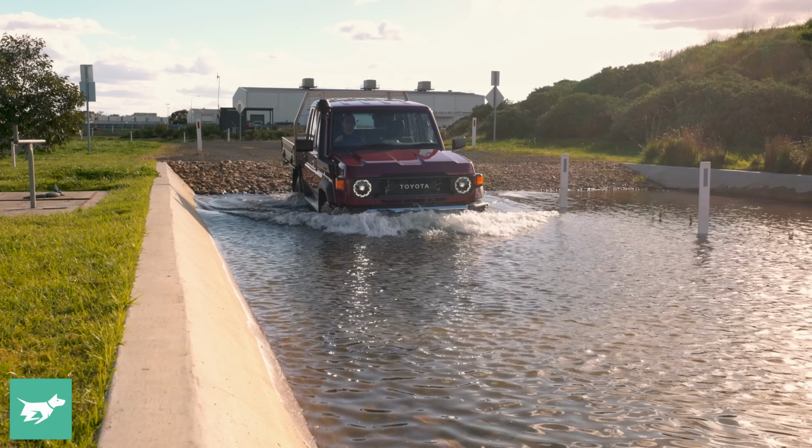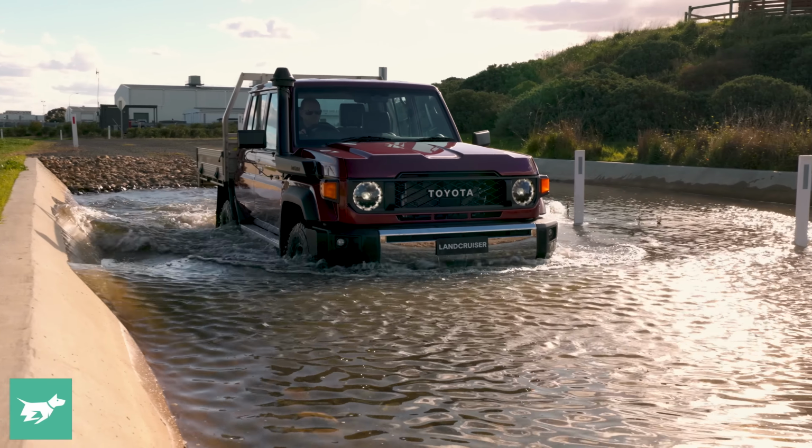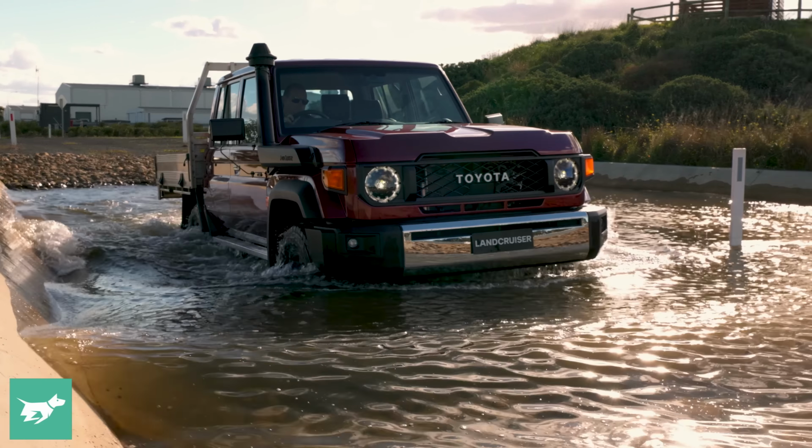If you're in the queue right now, I want you to let me know. Would you consider going for a 4-cylinder 70 series if you could get your car much more quickly than waiting for a V8? Now, what are the specifics of the engine?